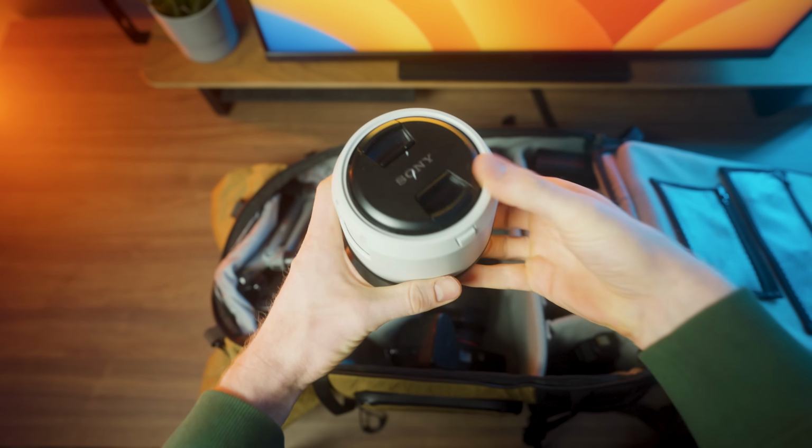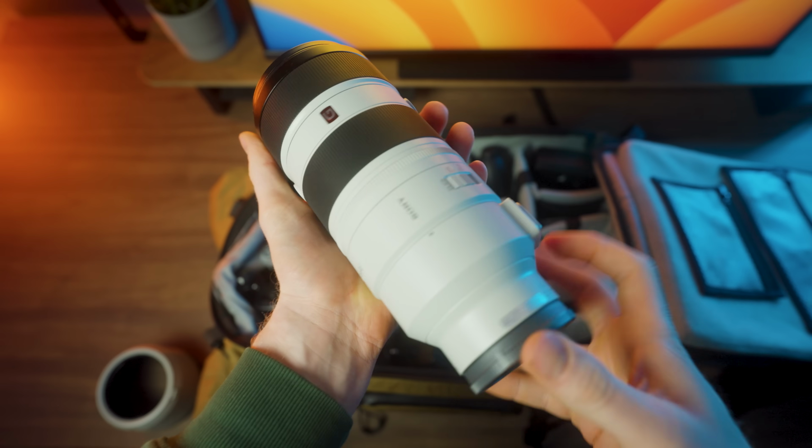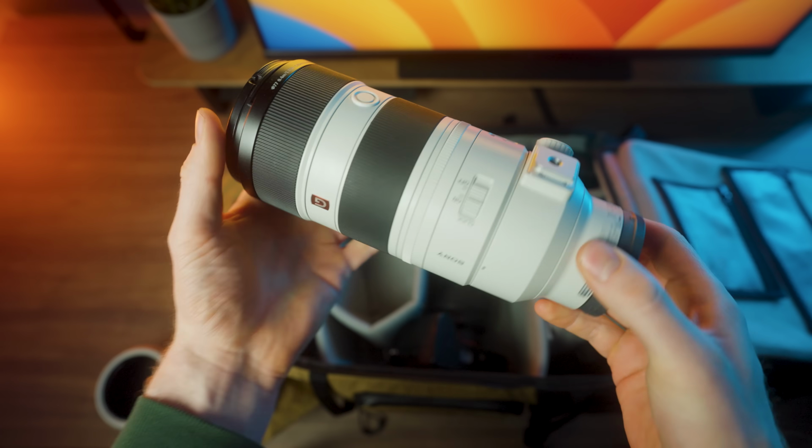Now, the next thing that we should talk about is, of course, the big white thing that you see there. And that is the beautiful Sony 70-200mm f2.8 Mark II. This is a fantastic lens. I don't carry it with me all the time because it's quite big.